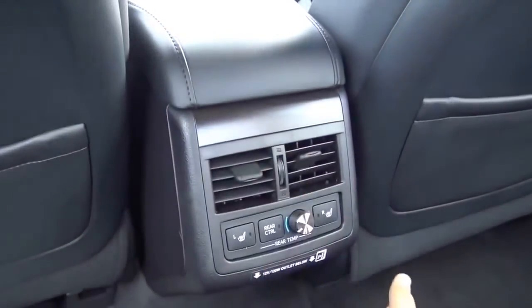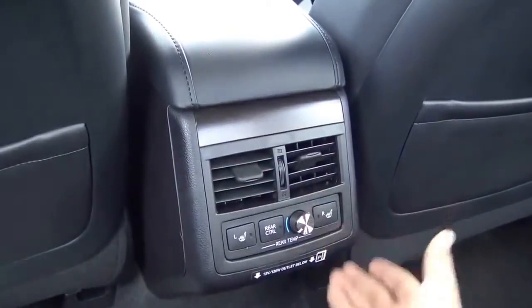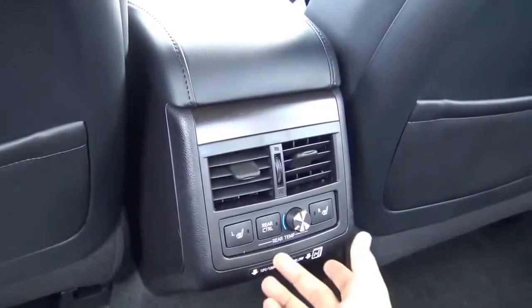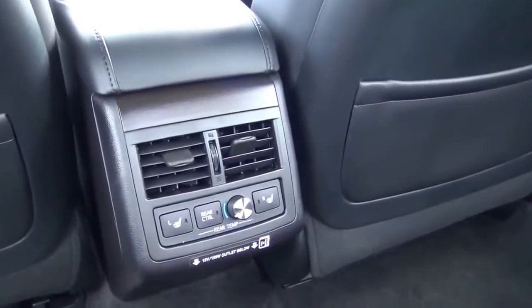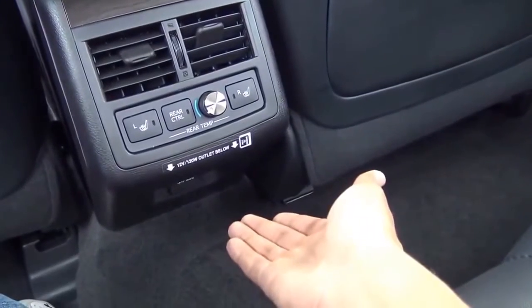And then you have your dual map pockets, rear air vents, and then you have automatic climate control back here, which is nice. And then you have heated seats for the left side as well as the right side. And then down there is where you will find a 12-volt power outlet. Then you have your map lights, of course. All right.